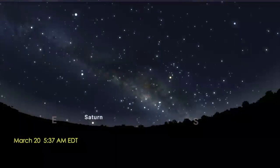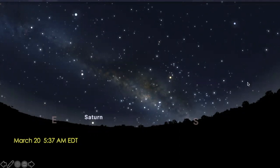March 20th, Saturday at 5:37 a.m. Eastern Daylight Time, the Earth reaches the equinox point of its orbit, the point where the Earth's North Pole is not pointed toward the sun or away from the sun in particular, kind of in between. And it's for us in the Northern Hemisphere, the first day of spring.